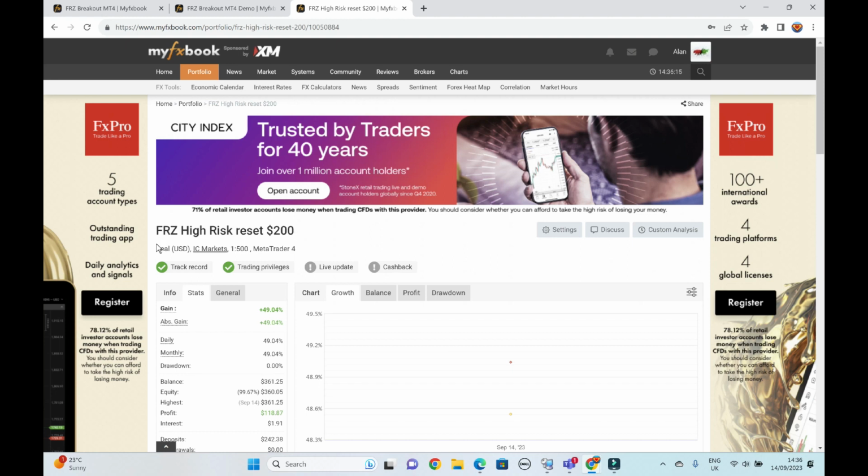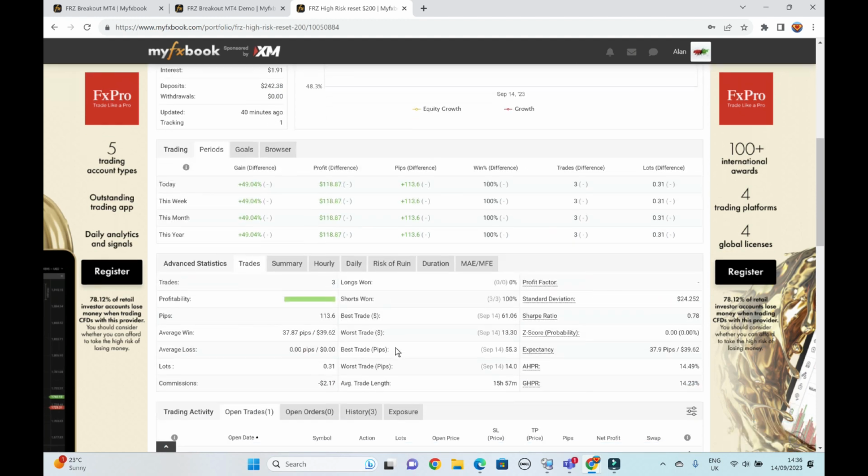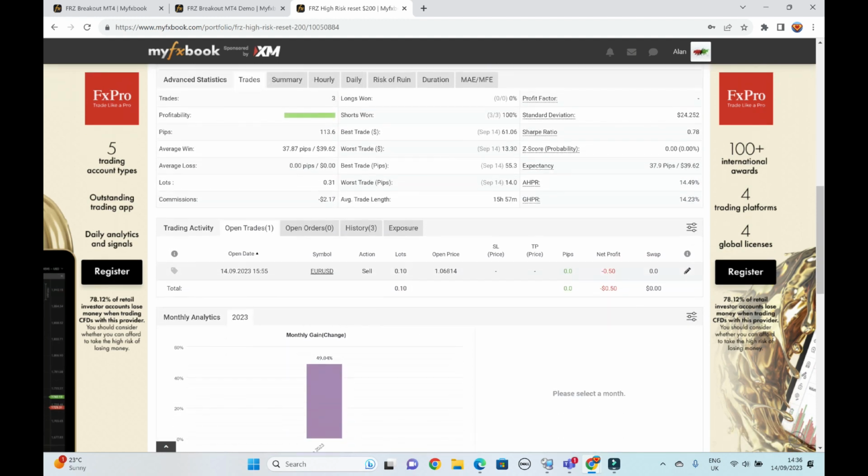I'm going to use, as you see, another real account at IC Markets. I was hoping to put $200 in there, but the account which I did have had just a little bit over $200. This was an account which I used for something else before, and I thought, well, let's repurpose it because the previous train robot that I was using for the account was not doing so well. Let's try some high risk trading. And as you can see, I've had almost a 50% return on this already. And this is only in 3 trades.